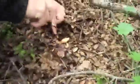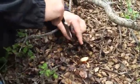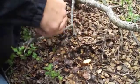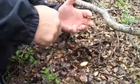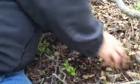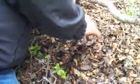When picking chanterelle, it's important that you leave the mycelium in the ground. We want these to be here when we come back. If we just rip it out of the ground, we'll tear all the mycelium out, and there won't be any for other people hunting or for the next years. So let's cover up that mycelium. I see another one up here. Let's get up here and get this.